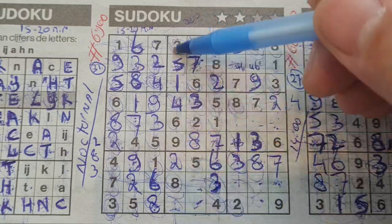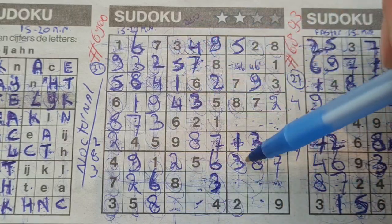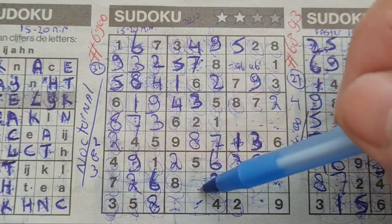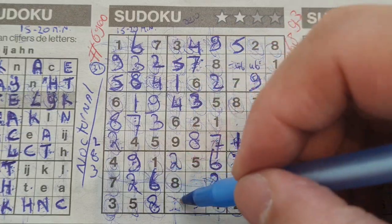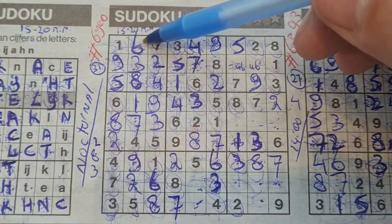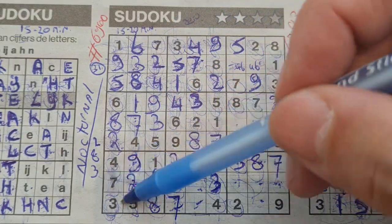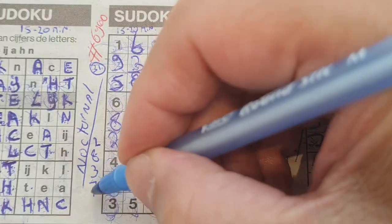1 box left in this column for number 1, the 2, the 3, and the 4, the 5, the 6, the 7 is missing, and all the 7s are used. I can see digit number 4, number 7.